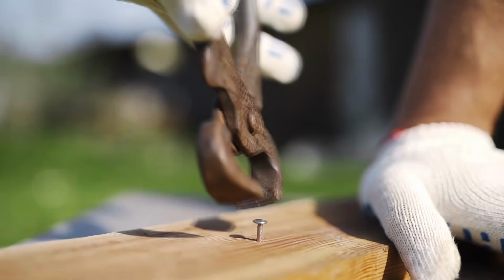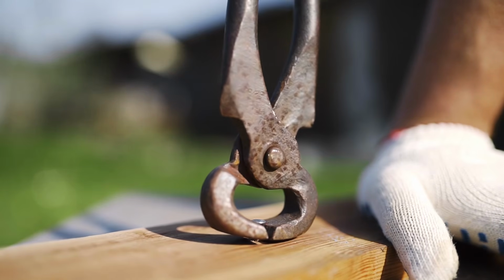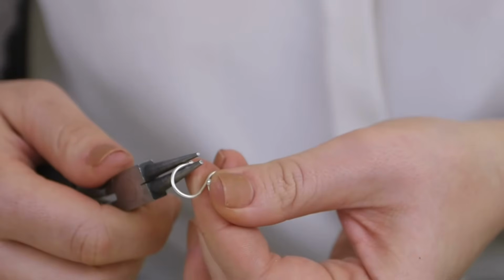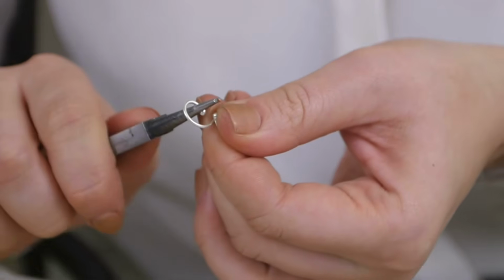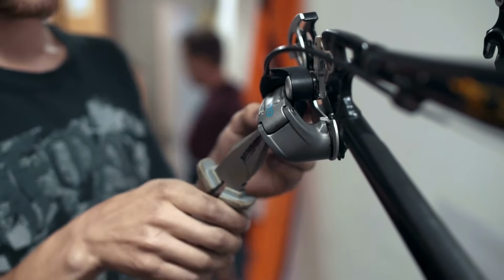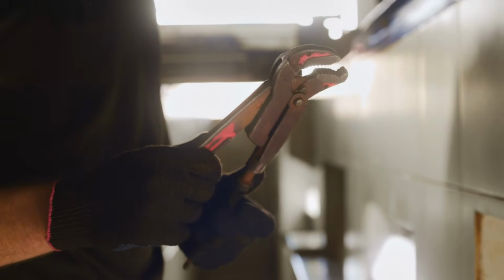Number 6. Pliers. They're hand tools that workers use to grip, cut, and bend objects. They can be used so many different ways. Every toolbox should have at least one set of pliers. They're sometimes used on their own to pull out old rusty nails and screws, or to bend wires and small pieces of metal. But sometimes pliers are used with other tools like hammers.